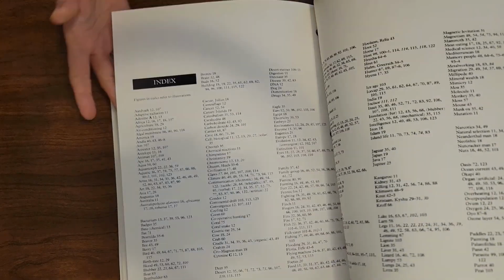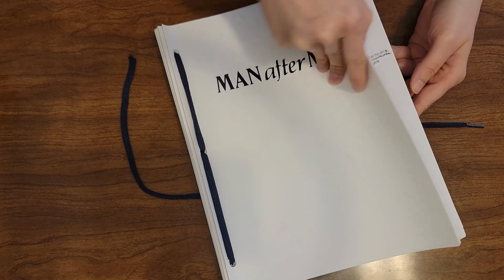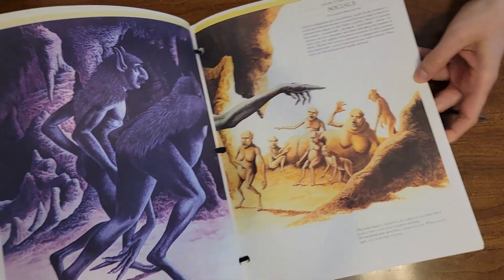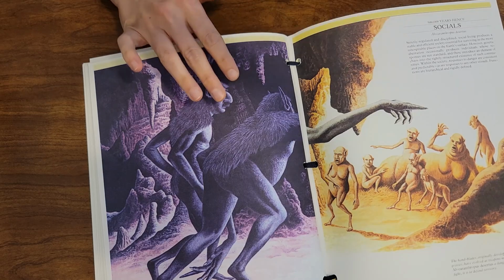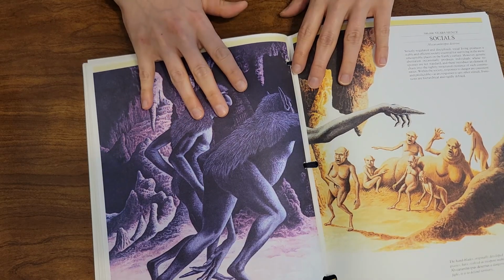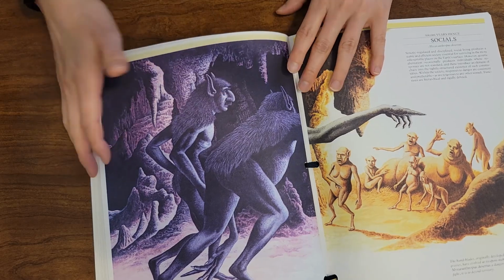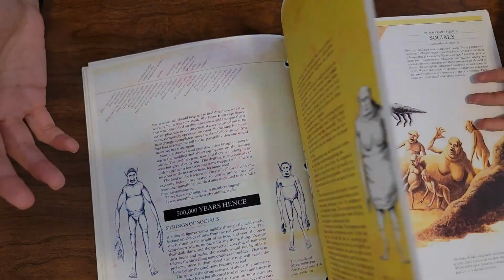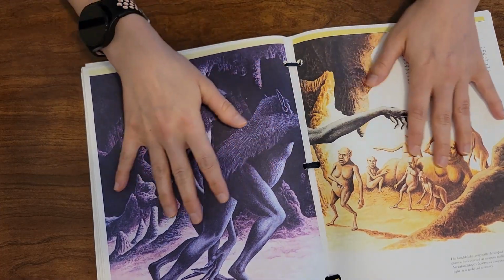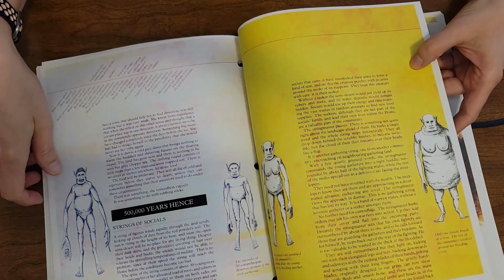And that is it. But this is a super neat book. It's really cool. And if you like kind of weird, creepy, fringe, post-apocalyptic type stuff, I highly recommend it. You can find a free PDF pretty easy. You don't have to pay $150 to read it. But I love stuff like this, so it's super neat.